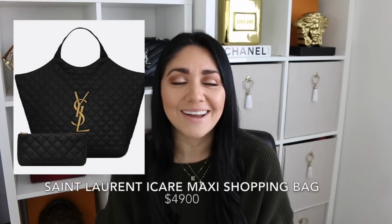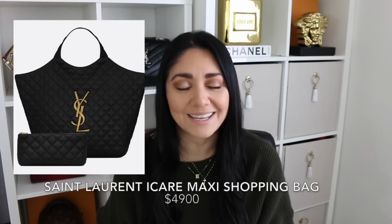Alright, so let's begin with probably the most fabulous one on this list. That would have to be the Saint Laurent I Care Maxi Shopping Bag. I don't like this bag. I love this bag. Do you see all the E's at the end of that love? My goodness. When I first laid eyes on this handbag last year, I was head over heels in love. I mean, I love everything about it. It's stunning. It's massive, it's obnoxious, it has that giant YSL logo, the lack of structure that it has, everything. I mean, absolutely everything I am a huge, huge fan of, you know?